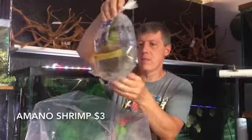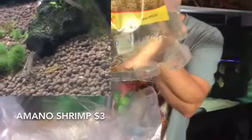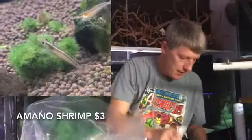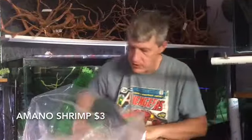Next out of the bag are Amano shrimp. I've been going through Amano shrimp so fast here. These guys are a pretty decent size. There's some smaller ones in there and some more medium size, but either way they're $3 size.